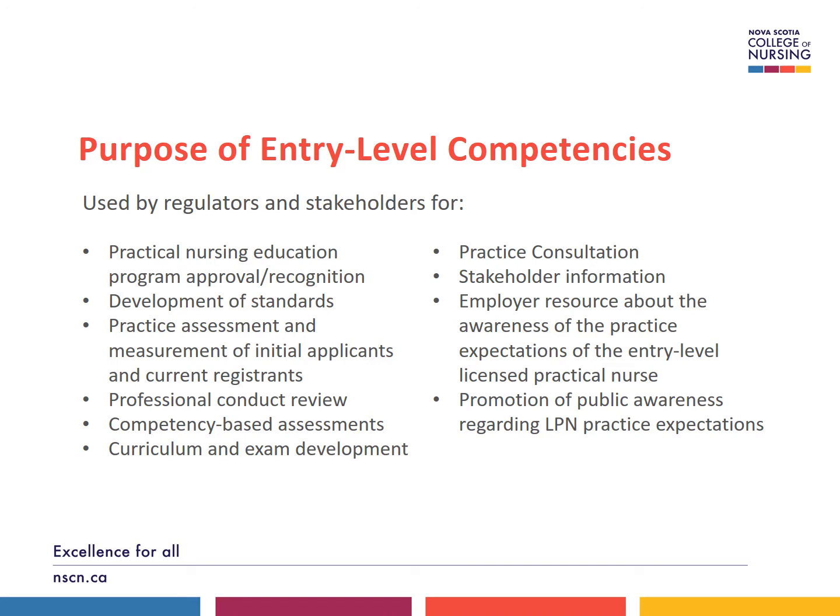ELCs are used by LPN regulators and other stakeholders for a number of purposes, including practical nursing education program approval and recognition, development of standards, practice assessment and measurement of initial applicants and current registrants, professional conduct review, competency-based assessments, curriculum and exam development, practice consultation, stakeholder information, a resource for employers about the awareness of the practice expectations of the entry-level licensed practical nurse, and promotion of public awareness regarding LPN practice expectations.